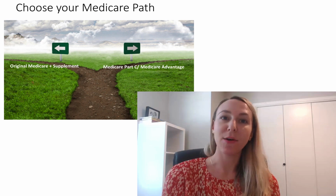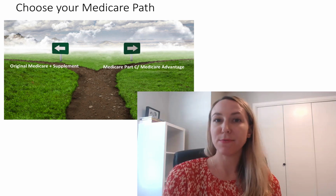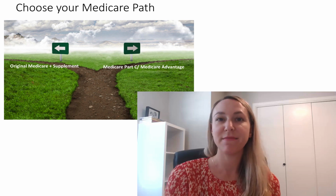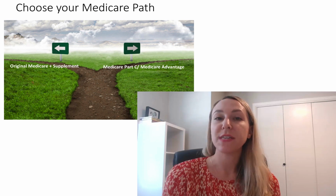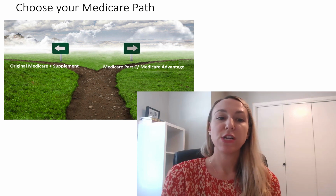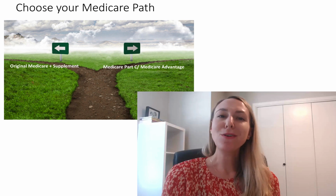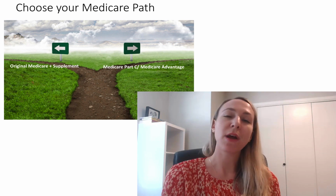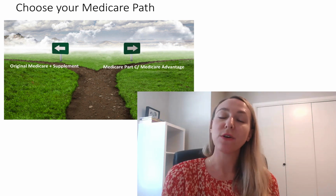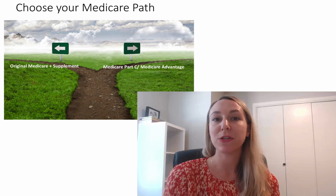Now, once you're on Medicare Parts A and B, which is original Medicare, you essentially have two main options on how you can get your coverage. So I always tell people there's like a fork in the road. You kind of have to decide which way you're going to go as far as how you'd like to receive your Medicare benefits. So the first option is to go with original Medicare Part A and B that you receive through the government. And then most people tend to add on a Medicare Supplement Plan to go along with that. And the reason being is original Medicare doesn't cover everything. In general, Medicare pays about 80% and you have to pay 20%. So a supplement plan helps to pay that 20% that Medicare doesn't pay. So that's one option that you have.